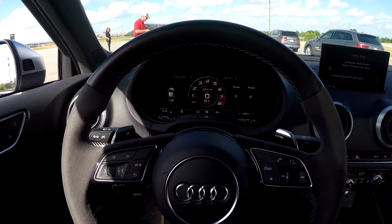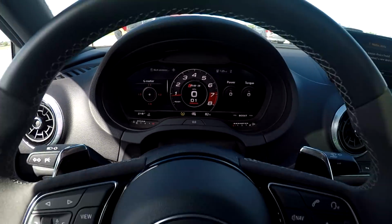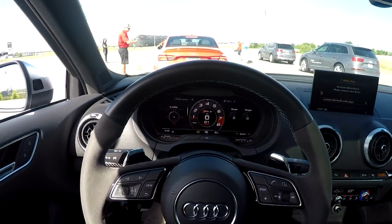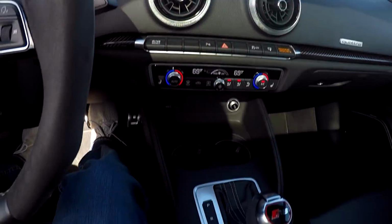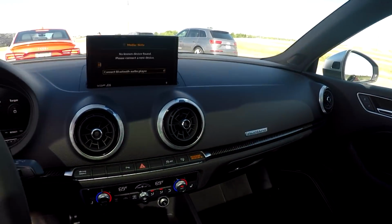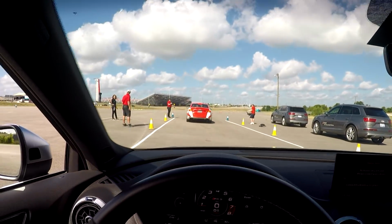Here's your quick little glimpse at the RS3's interior. You've got an all digital display on the dash, which I think is really cool. And then moving out to the R8 feeling steering wheel, which we'll be driving a little bit later, but just a very nice interior design. And then moving over here, you got your center screen there, and then moving down. It's a very nicely laid out interior with some carbon fiber trim pieces. It's very, very nice in here. And actually, these seats are super comfortable with the quilted leather. I really like these. It's a very, very nimble car, very easy to drive.